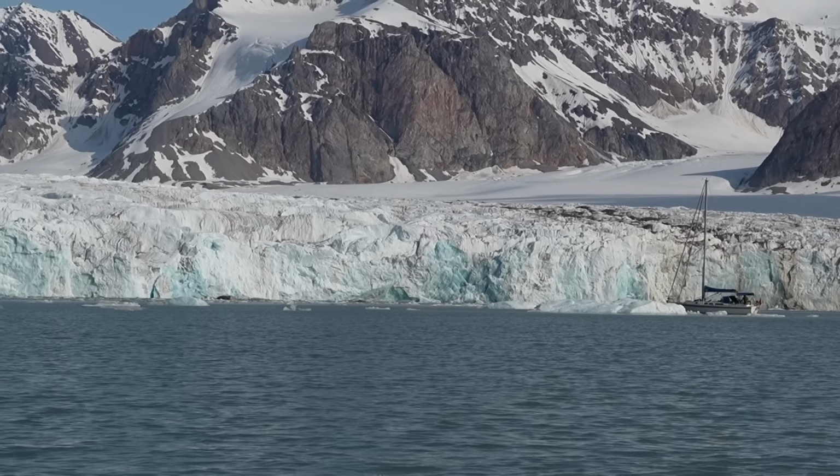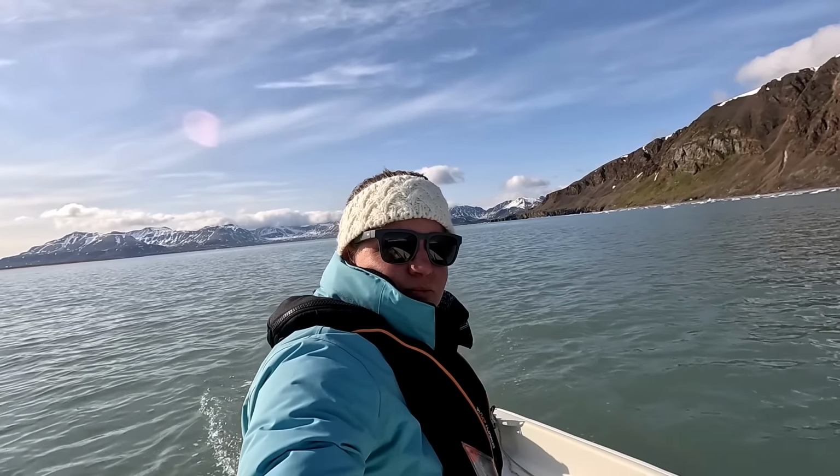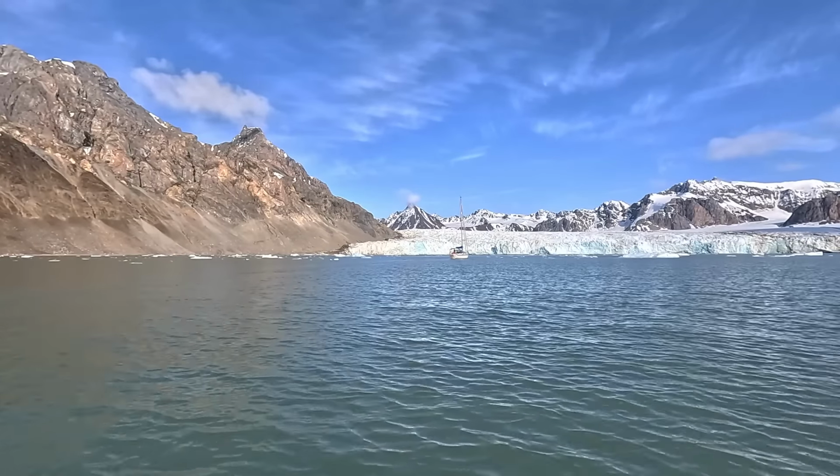In order to capture shots of Florence sailing between the bergy bits, we decided to drop Amy off in the dinghy with the camera whilst I motored Florence further in, closer to the ice.